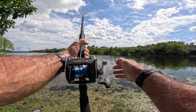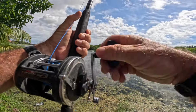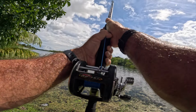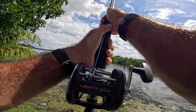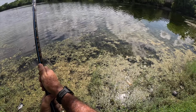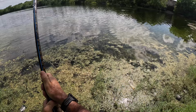Good news for me is he's been down the whole time, so he's gonna have to come up and get air after all these runs, and when he does, that's my chance to get him up and over the ledge here. All this grass is a pain in the butt, but once I get him up in it, if he starts rolling around, he'll almost weight himself down with it.